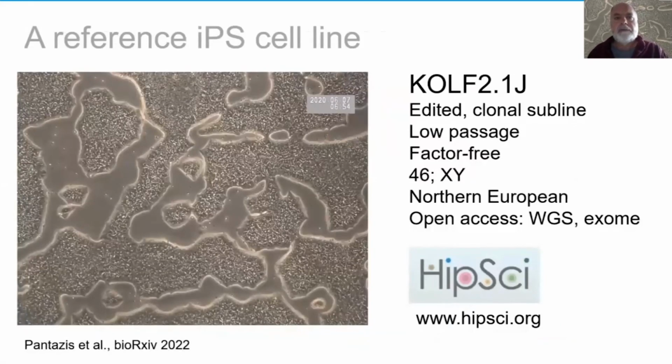So the choice of the reference iPS cell line was critical. And so we looked at 8 different iPS cell lines for their properties and looked at their genomes, their differentiation properties. And we settled on one cell line, which is called KOLF2.1J, which is a cell line that I've been working with for many years now. We know that KOLF2 cells are very stable in culture. They can be easily edited. They have a broad differentiation potential.